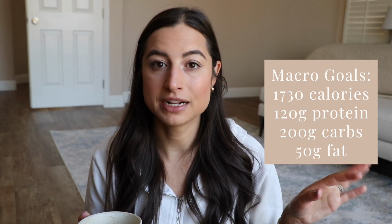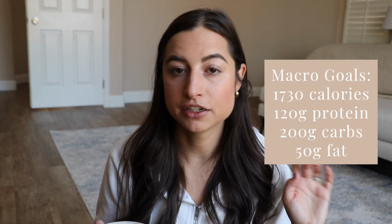I am still working through a cut, so far I've actually lost about 4 pounds since I started this cut. I'm currently eating about 1700 calories, and I will pop up my macronutrient breakdown right now. It's about 120 grams of protein, 200 grams of carbs, and 50 grams of fat. I definitely don't want to cut further, so we will see.